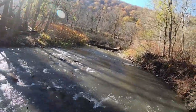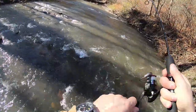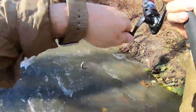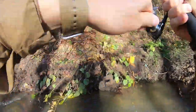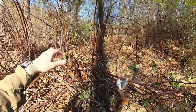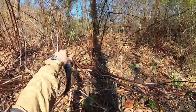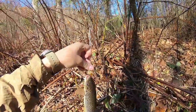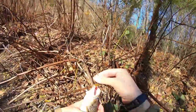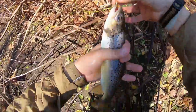There's a nice hole. Got him. Don't pop off. And he's another nice brownie. Got him right in the rapids there. Little smaller than the last guy. Gonna wet our hands here. Still huge. I mean, look at this guy.